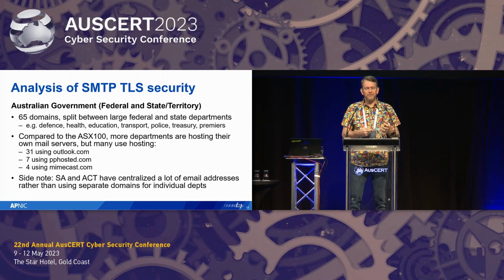Side note here, as I was trying to find mail servers for South Australia and the ACT, they actually have centralized a lot of their email. So they're actually not running separate subdomains with separate mail servers. So like for SA, a lot of their email is run at sa.gov.au. So that was pretty cool. That led to a smaller number of domain names than what it should have been.